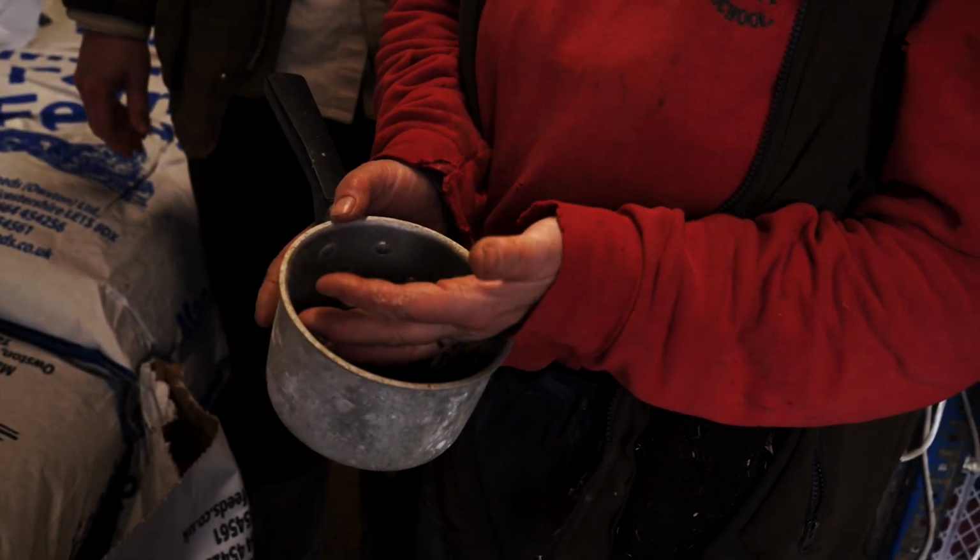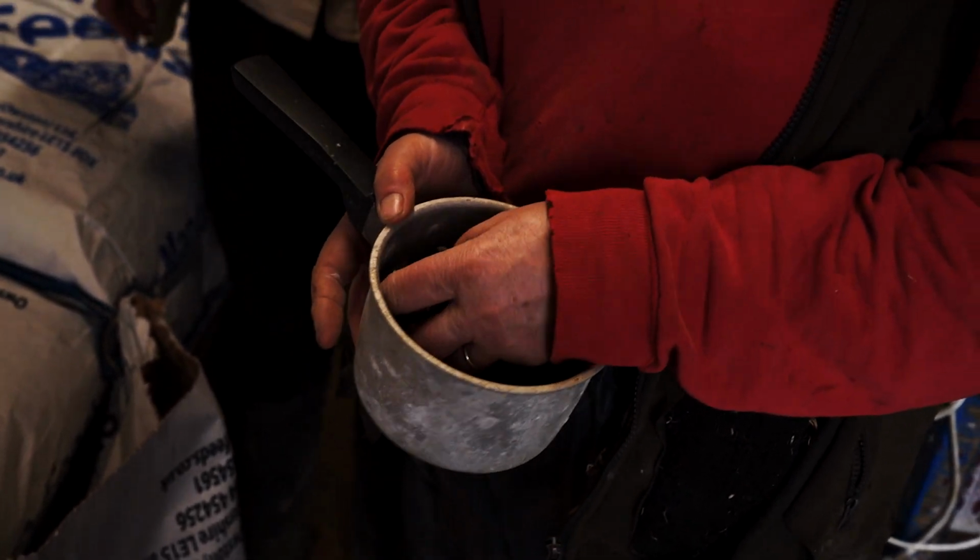I give this to the cows. It's sugar beet, so it's very high in energy. It's really, really good for milking cows. So I've got my cows and calves in there, so they always have a bit of sugar beet.